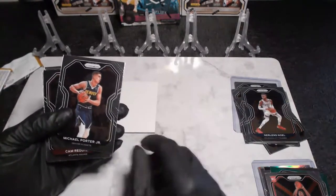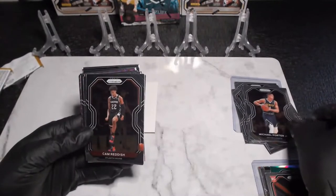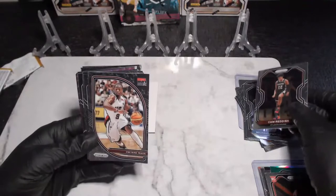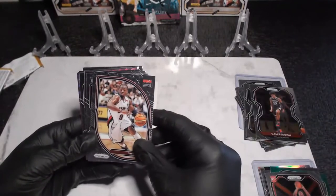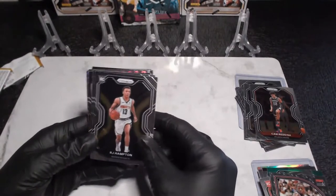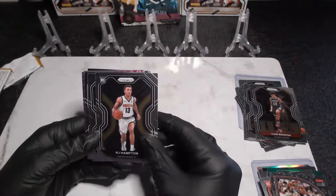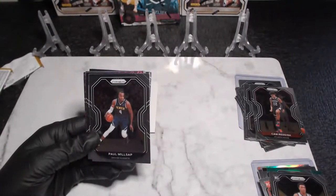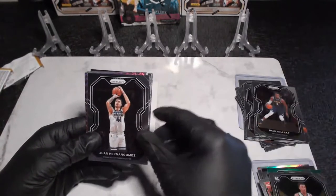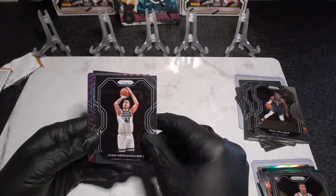Right off the top, we got a Michael Porter Jr. for the Denver Nuggets. Cam Reddish, another sophomore star for the Atlanta Hawks. Nice hit there. Dwyane Wade, as a Mavericks fan, not a big fan of his. They only won that championship in '06 thanks to the referees. Nice rookie hit for the Nuggets, RJ Hampton. Paul Millsap, another hit for the Nuggets. Juancho Hernangomez for your Minnesota Timberwolves.